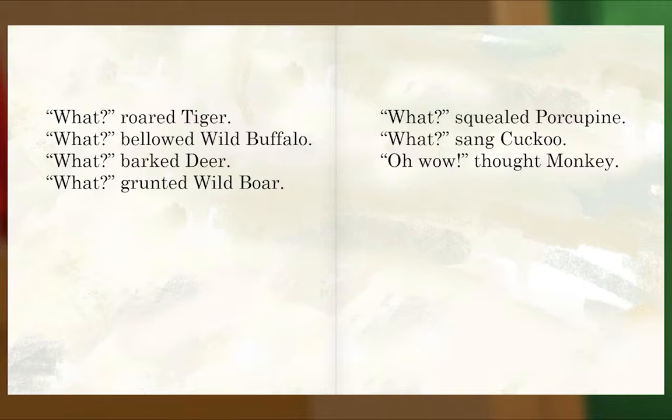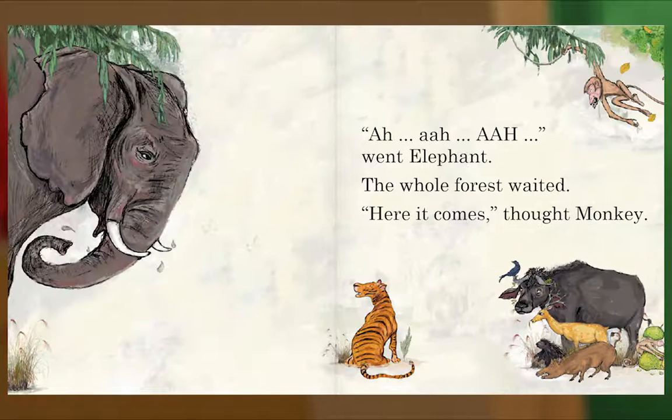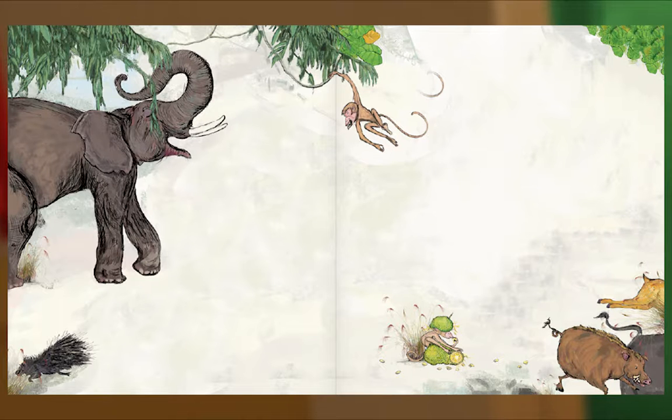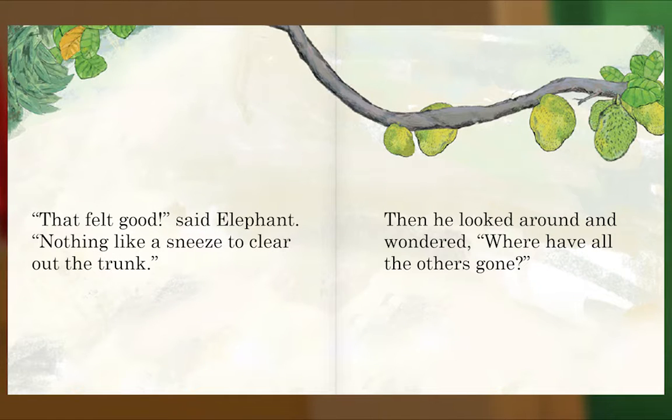Oh, wow, thought Monkey. Went Elephant. The whole forest waited. Here it comes, thought Monkey. That felt good, said Elephant. Nothing like a good sneeze to clear out the trunk. Then he looked around and wondered. Where have all the others gone?